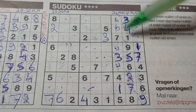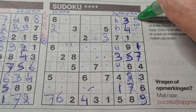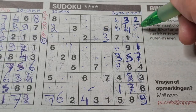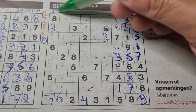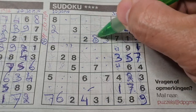2 in the third row, 2 in the second row. So in the first row, only place left for the 2 should be there. So the 5 and the 8 are left. We have a 5 in the second row, no 5 there. 5 should be here, and 8 goes there. 8 in the first row, 8 in the second row, so in the third row, the only place left, 8 should be there.